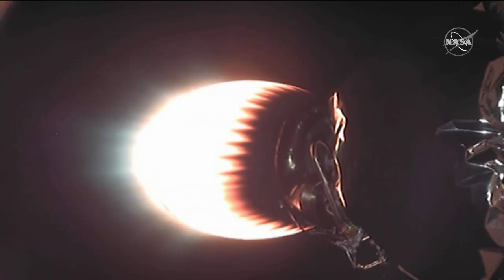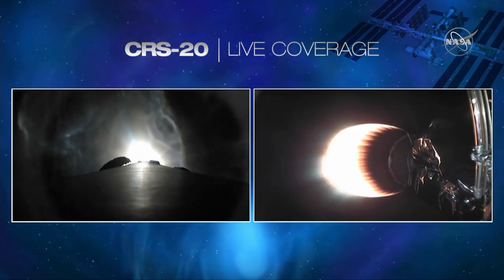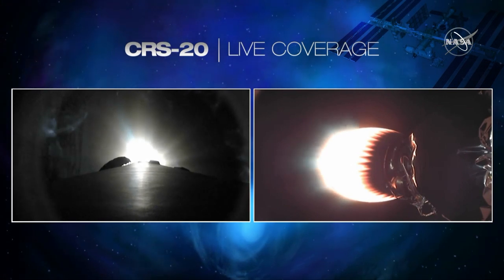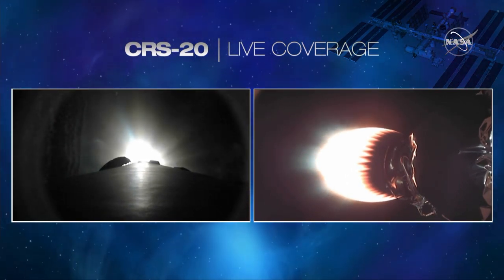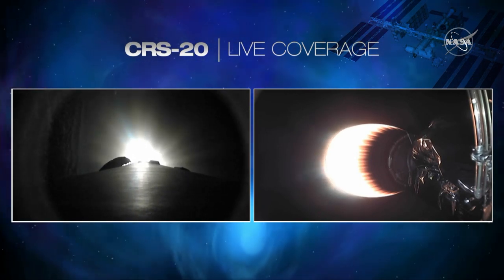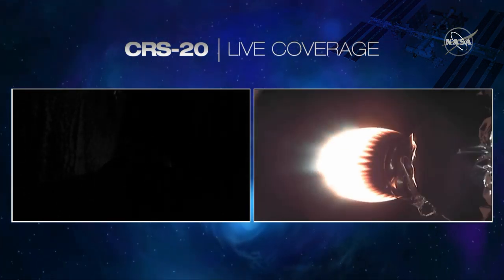So far, everything with regards to this flight is looking nominal, which means it's performing as expected. You see the split screen there on your right-hand side. You have the second stage engine. On the left-hand side, the booster. And just briefly, I believe we saw part of the nose cone coming out. And again, the booster is headed back towards Cape Canaveral Air Force Station, where they are going to attempt to land this booster at landing zone 1 here.